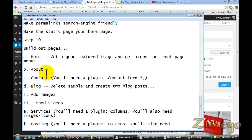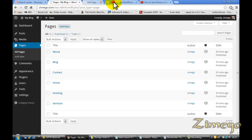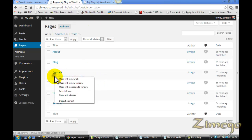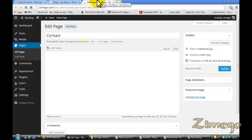Now I'm going to skip the about page because it's basically the same thing. Just paste some content about me and put video. So I'm going to skip it, and I'm going to go to the contact page because we're going to do something different from what we're doing. Okay, so we're through with this page. Let's go back to close this page. Then go to the contact page. Close this too. The contact page.